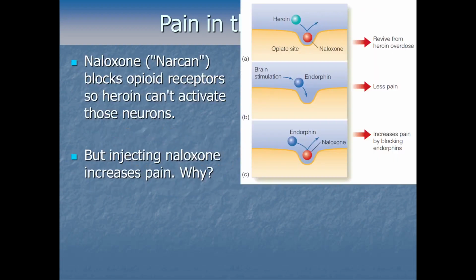Now, have you ever heard of naloxone? Narcan is one of the brand names you might have heard. It's a drug used to treat heroin overdose. Now, how does it do that? It actually blocks up the natural opioid receptors that we have, so that the heroin can't activate those neurons, the receptors that heroin would normally hook onto to cause heroin's effect. It can't do it if naloxone is there blocking them up.